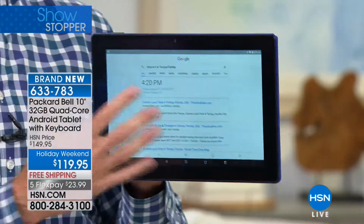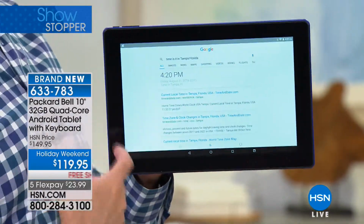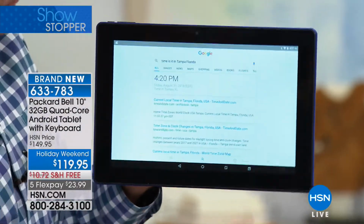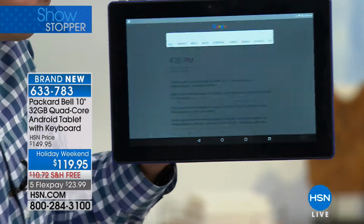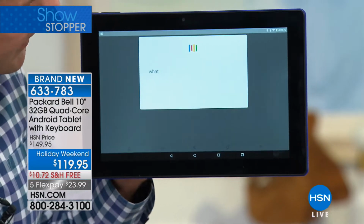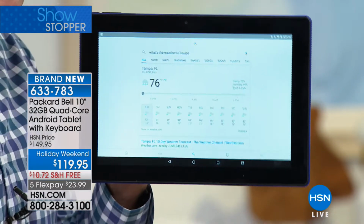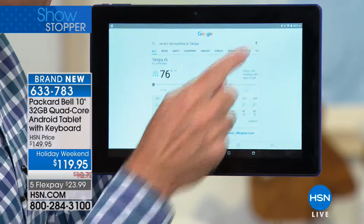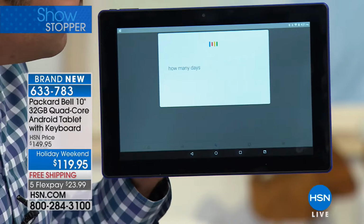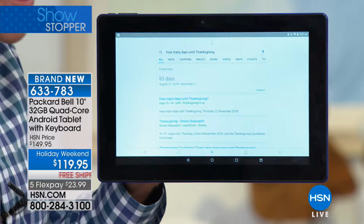As I said, they're number one, and they're number one for a reason. If you've maybe spent a lot of money on a pad or a tablet and have been disappointed in its voice recognition before, watch what you can do. You see the little microphone? If I touch that once: What's the weather in Tampa? It's 76 degrees in Tampa. Did you see how fast that was? How about this: how many days until Thanksgiving? 83 days. These things are instant.